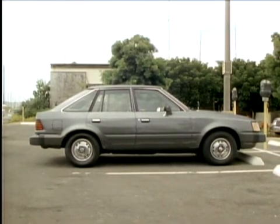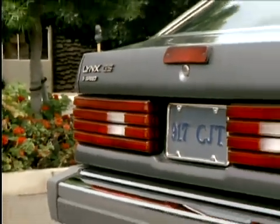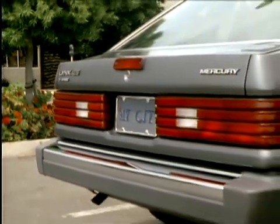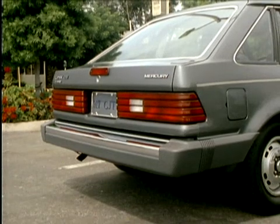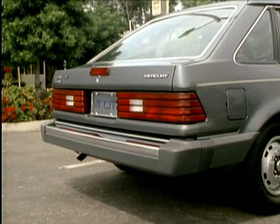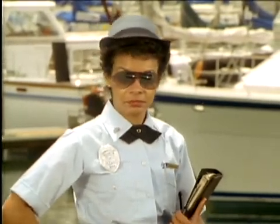Look at the sleek lines and contoured fenders, the aerodynamic mirror, and flush door handles. The wraparound tail lamps can be seen at night from the sides as well as the rear. Of course, the bumpers offer wraparound protection. And Lynx has hatchback utility. But on second glance, there are significant changes.